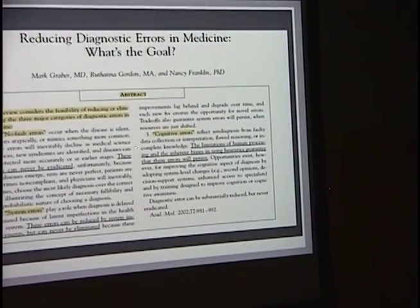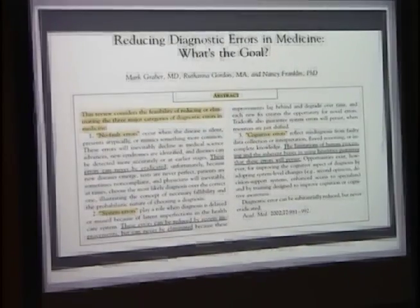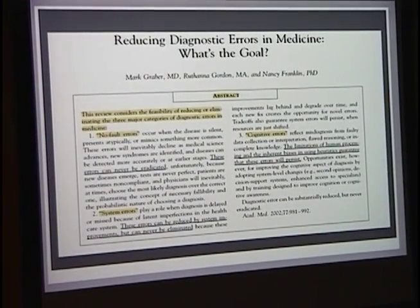And finally, the main topic, cognitive errors, which reflect misdiagnoses from faulty data collection or interpretation, flawed reasoning, or incomplete knowledge, and the limitations of human processing and inherent biases using heuristics, which are just rules of thumb to help you make quick decisions, guarantee that these errors will persist. Opportunities, however, exist for improving the cognitive aspect of diagnosis by adopting system-level changes such as obtaining second opinions, implementing computerized decision support systems, enhanced access to specialists, and by training to improve our cognitive awareness. So diagnostic error can be substantially reduced, but never completely eradicated.